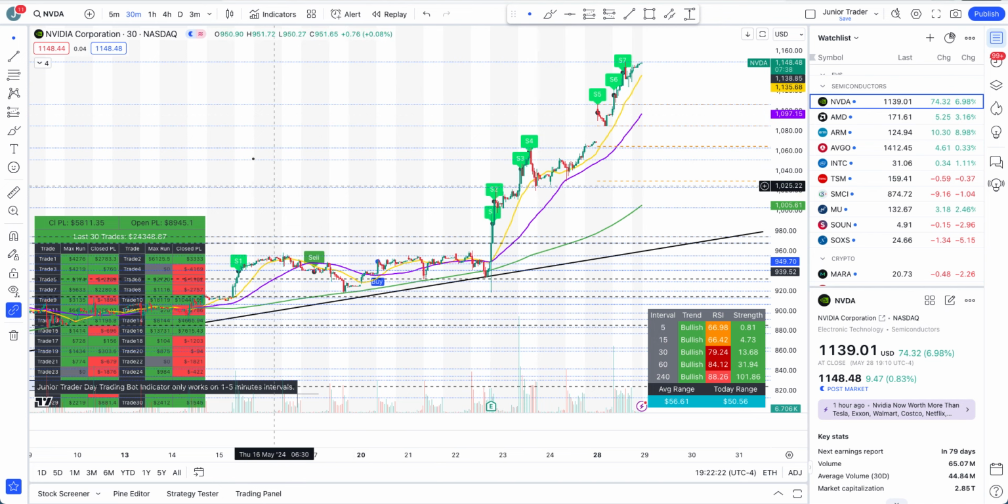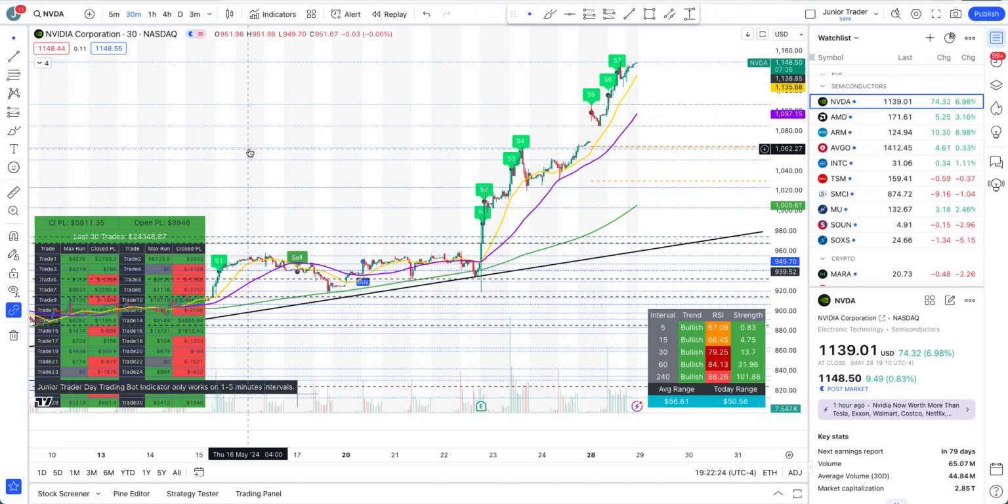All right. Now, again, these are only for educational purposes, okay? There is no guarantee of anything. You can see there are red trades as well. It's all about managing the position, and I just use the bot as a reference, nothing more than that.